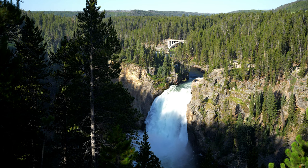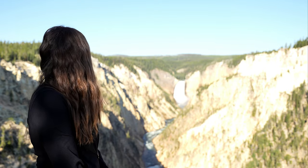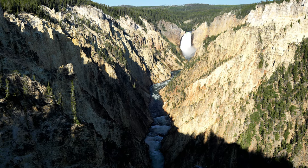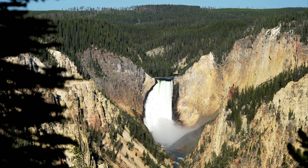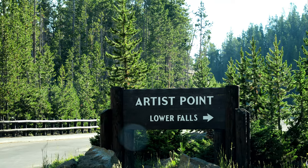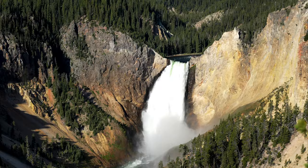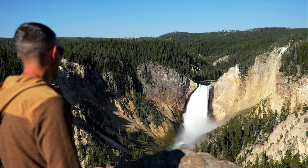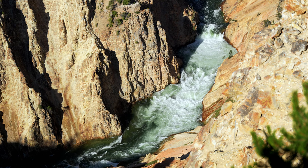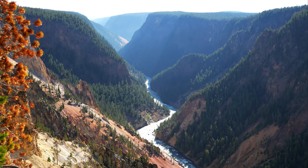We drove the South Rim first to see the upper falls, and then at the end of South Rim is Artist Point. The Grand Canyon of Yellowstone is roughly 24 miles long and 1,200 feet deep that was carved by the Yellowstone River. Artist Point is one of the most photographed spots in Yellowstone. Next, we made our way over to the North Rim, which has 5 main viewpoints. We just took our time and made stops along the way, enjoying the canyon views. We spent a little bit over an hour exploring both the South and the North Rim.